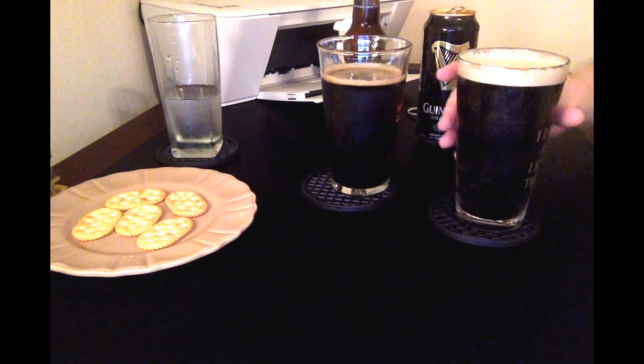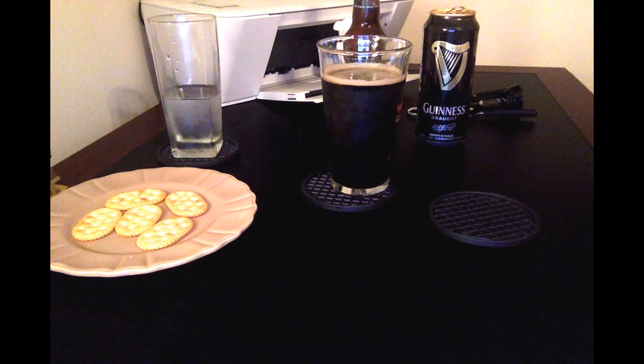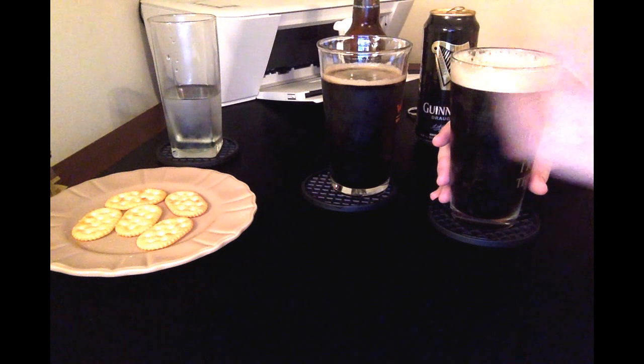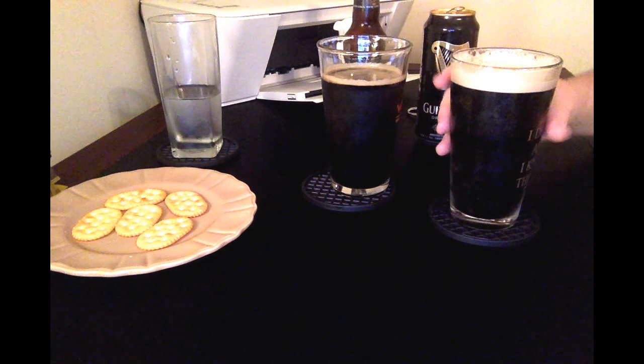Classic Guinness flavor. Tons of roastiness. Tons of a huge roasted flavor. The mouthfeel is creamy on the front of the tongue. But as it goes to the back of the tongue, and then as it starts to go down the throat, it gets more of a watery flavor.